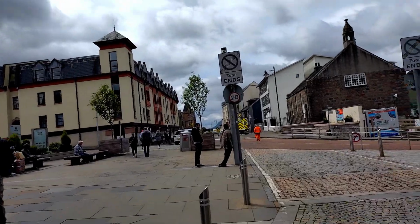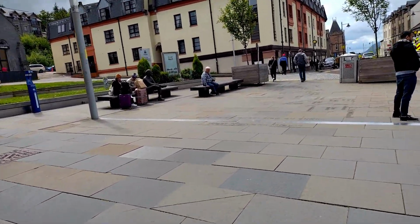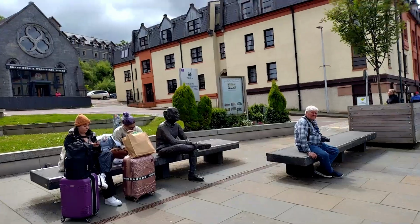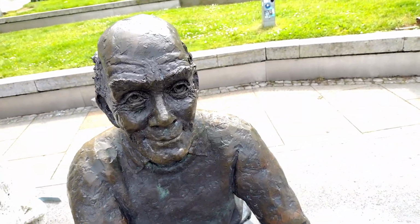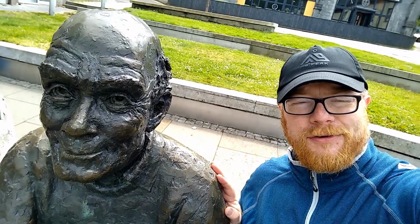And so we round the corner at the Travelodge and we find the man. There he is. Hello, mate. So there you have it. 2 men with very sore feet. And that is the end of the West Highland Way.